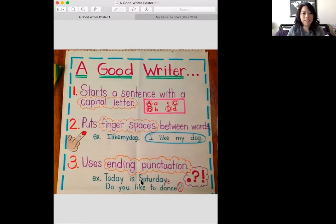For example, here's a sentence. Today is Saturday. That's just a statement, so you put a period at the end of the sentence. The next sentence, do you like to dance? That's a question, so you want to put a question mark at the end of the sentence.